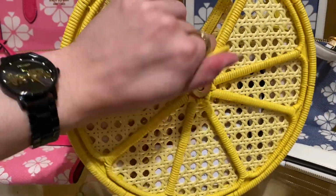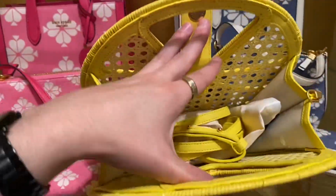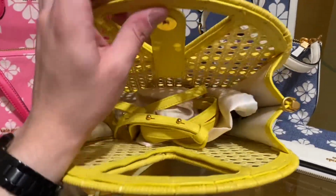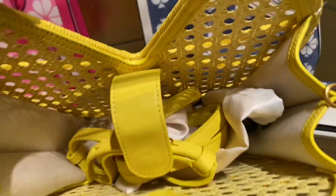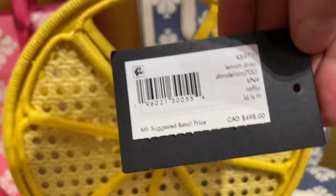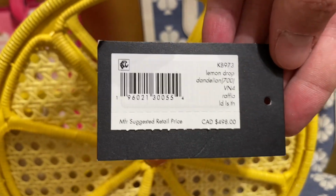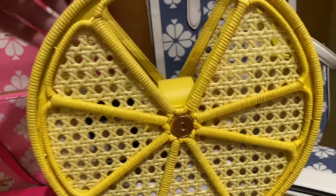I just love it. It's like a lemon slice, but it's a top handle bag. Wicker, braided, all of it. I like it. Okay. Dang, guys, I like it. Very cute. And the leather on the sides felt really supple and nice, too. $498 on top of it. So, yeah, I'm going with this one.